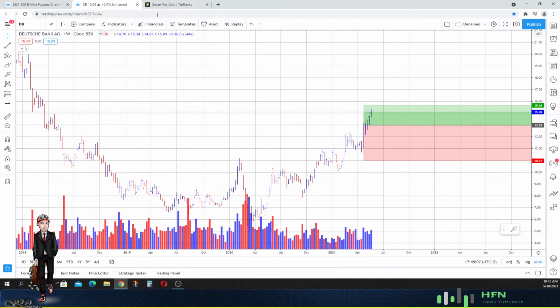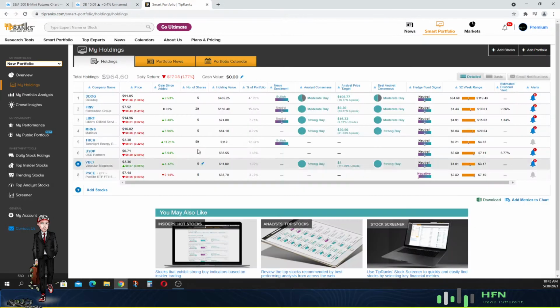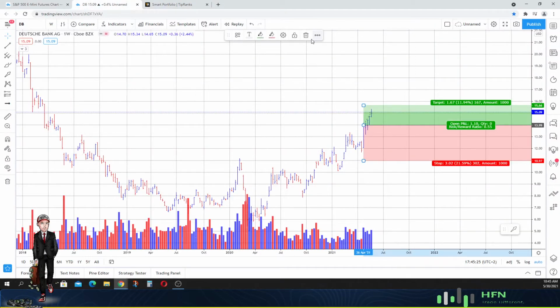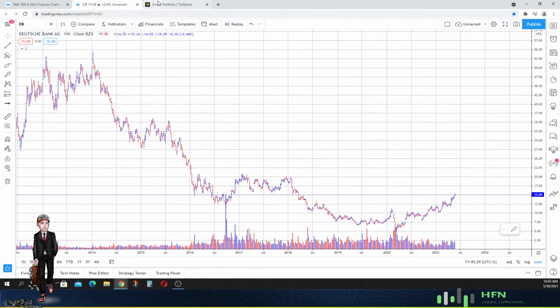Great call. Let's see where we're at in terms of profitability. 7, almost 8% profitability. And again, these analysts have this particular stock as a moderate sell, but you can see we're still getting a profit in the market for Deutsche Bank. So let's go ahead and grab that profit out, remove it from our portfolio, and let's go on to the next stock.